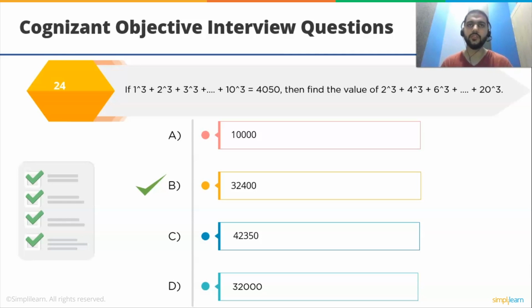Alright. So we know that 2 raised to power 3 is equal to 8. And for the rest of it, we have the value 4050. So we will simply multiply 4050 into 8. Then it comes out to be 32,400. You can try this question on your own. It is pretty easy.